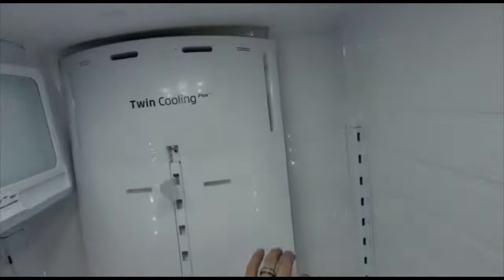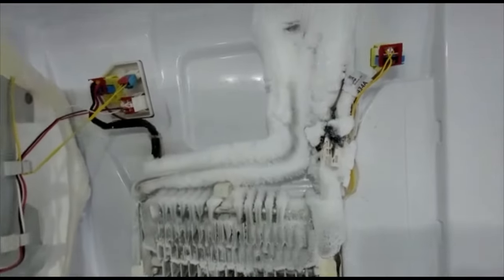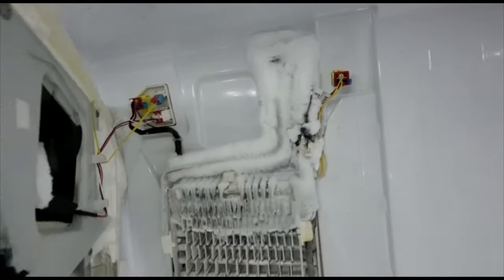Issue number 1. Defrost system problem. That's the most common issue, and that's the most expensive thing to fix with your Samsung fridge. Unfortunately, the twin cooling system made by Samsung is not really reliable. Let's put it this way. To solve this problem, it's going to cost you somewhere in between $400 and $700 Canadian.